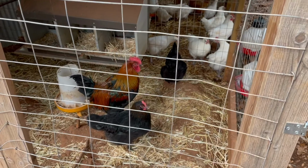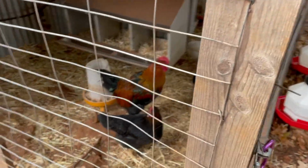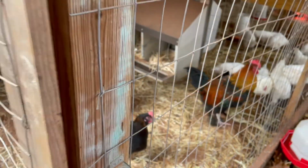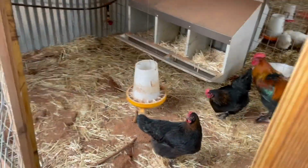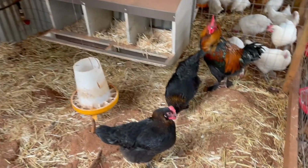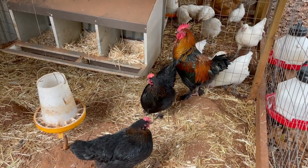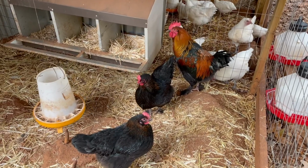So here are some French copper Marans. Let me try to open that one to just show you inside. They're pretty gentle as well, these ones. I haven't seen the rooster being aggressive. He's got some beautiful colors in the back. If you look, the green reflection, very pretty.